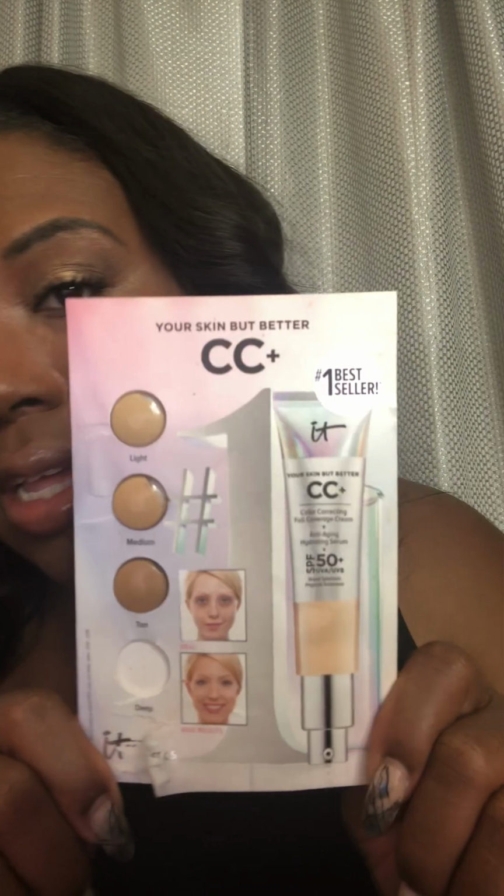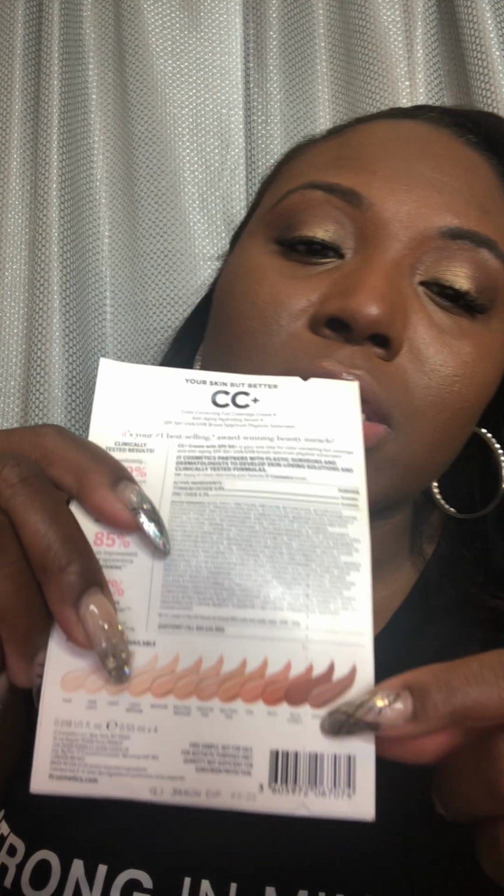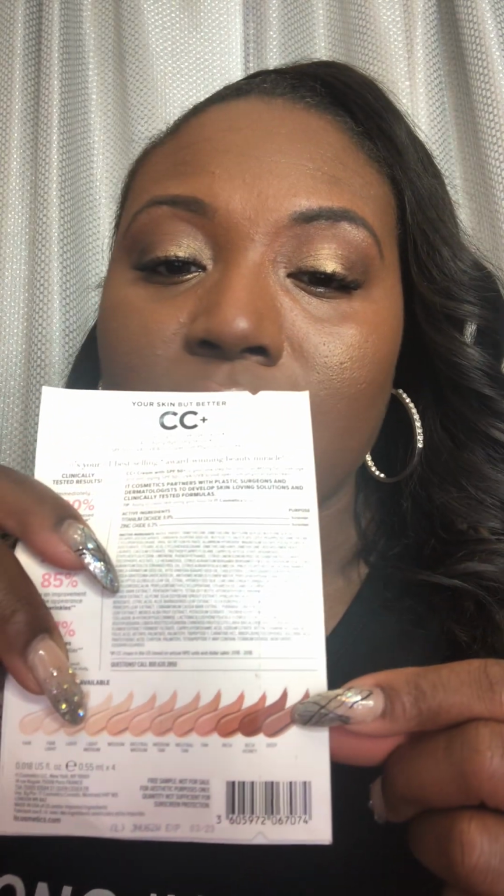Again, this is the It Cosmetics CC Plus cream. I have on the shade Deep. I personally feel like they need to expand this color palette for their darker skin tones. I am in the last shade, which is Deep. And so if you're darker than me, they could probably go another 3 to 4 shades darker. At least 2 to 3 past that deep shade, in my opinion. So if you're darker than me, I'm not sure how this will wear on your skin. You would just have to try it out and just see.